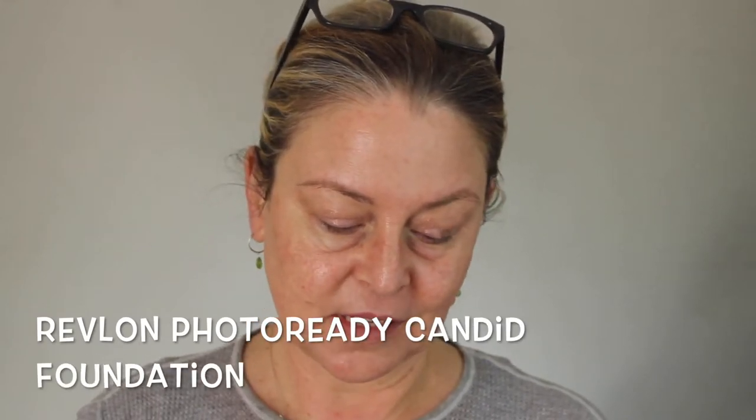Revlon Candid. I bought this a couple of months ago, actually, and quite liked it. And then all of a sudden, a million foundations came out, and I forgot that this color isn't good for me, and I should have returned it. I got it at Ulta, and they're good at returns, but the color's fine. It's just that there's something a little off about it, but I really like this, and it reminds me a lot of the Fenty Pro Filter Hydrating Foundation, which I got after this.